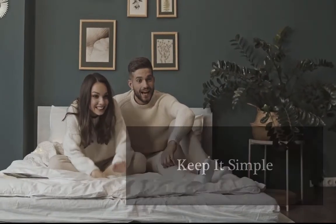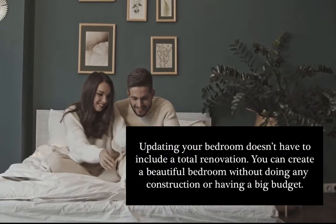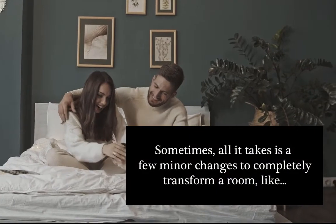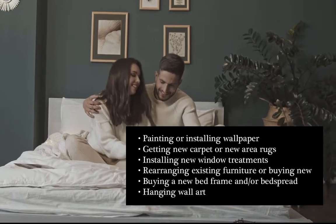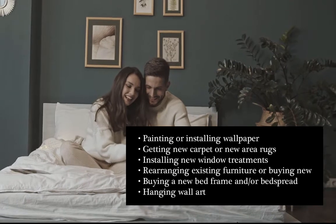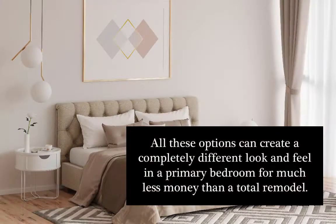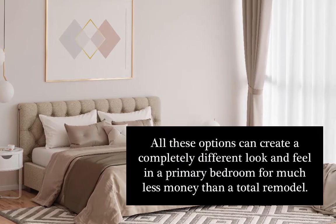Keep it simple. Updating your bedroom doesn't have to include a total renovation. Oftentimes, you can create a beautiful bedroom without doing any construction or having a big budget. Sometimes, all it takes is a few minor changes to completely transform a room, like painting or installing wallpaper, getting new carpet or new area rugs, installing new window treatments, rearranging your existing furniture or purchasing new pieces, buying a new bed frame or bedspread, and hanging wall art. All of these options can create a completely different look and feel in a primary bedroom for much less money than a total remodel.